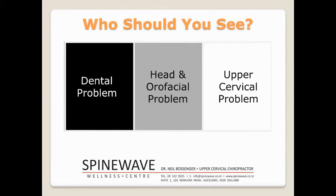If it's a clear-cut dental problem, then obviously you see a dentist. If it's a clear-cut spinal problem, then you see a chiropractor. But where it starts becoming tricky is that 5–10% of the population where they're not getting much luck from anyone, and they have a whole bunch of head and orofacial issues that are not resolving with either approach on its own. And so who should you see? Well, the answer should be obvious. You should see both. It's not an exclusive either-or situation.